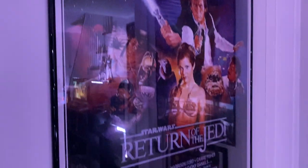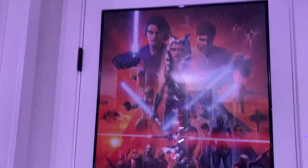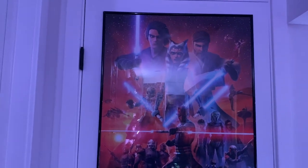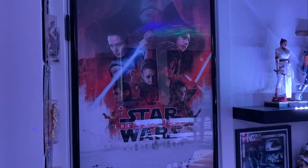So I have the Return of the Jedi poster. Again, one of my favorite films. Got a Clone Wars poster. And Ahsoka is one of my favorite characters. Ahsoka is one of everybody's favorite characters. But the Clone Wars poster and the Last Jedi poster, which I really enjoyed that movie too. Again, I like everything. And I love the way that looked.